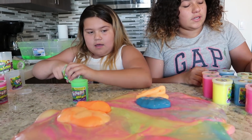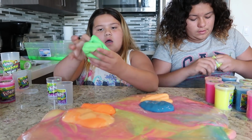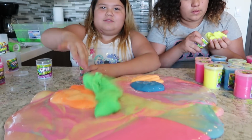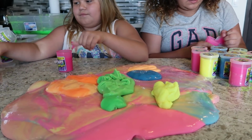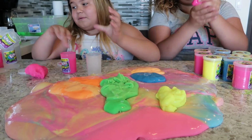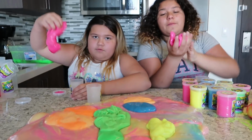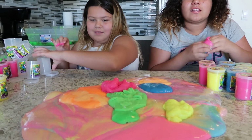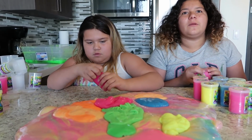It's so stretchy. Here's the yellow. It's green. Here is this pink one. This one seems drinky and stretchy. Flarp is my favorite store-bought slime. Comment down below, what's your favorite store-bought slime? It's just perfect. It's not too sticky. It's not too hard. It stretches and you can make bubbles sometimes.